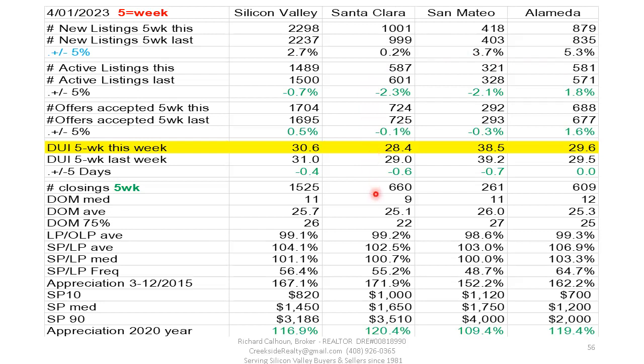Days of unsold inventory, probably the more important indicator, is basically flat. 5 days is a changing marketplace. And here you're about a half a day in 2 out of the 3 counties. Then you get down to the 75th percentile days on market, 22 in Santa Clara County. So it's the fastest marketplace, followed by Alameda County for 25 and San Mateo County at 27. You got the different things.